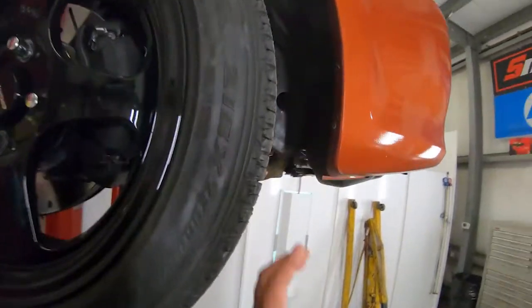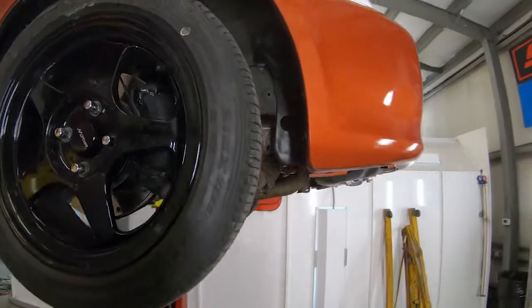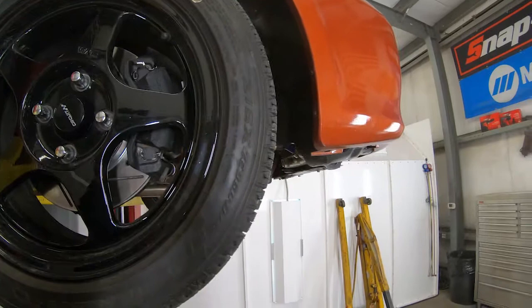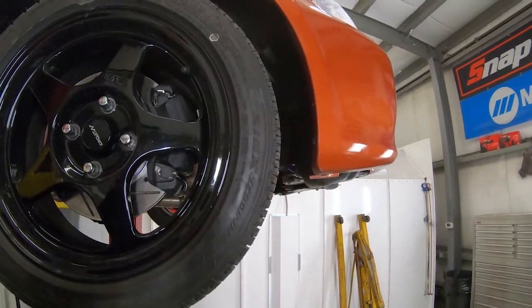Now you can see from all the holes, unfortunately, this will be the third lip that I have on this bumper, and a couple of these holes are not going to be covered. So what we're going to do is probably just very carefully take some body filler and scrape it inside the hole, and then we'll do a little bit of touch-up paint on the edge. So it'll still be there, but at least it'll be better looking than a hole.